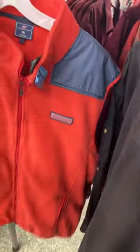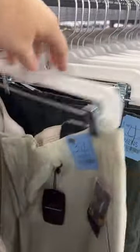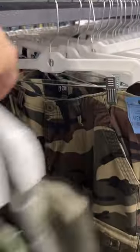What do we got here? We got a hidden stash. Oh, that's the one with the logo on the front. This is a denim Orvis shirt for $6.50. We'll take that. $25 on Posh. Okay, we'll pass on those then. They're not worth it. All right. Yes, Orvis is good. If you pick up styles like that, Orvis is good.